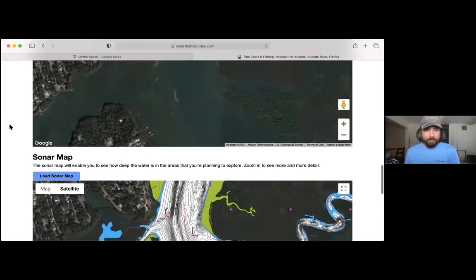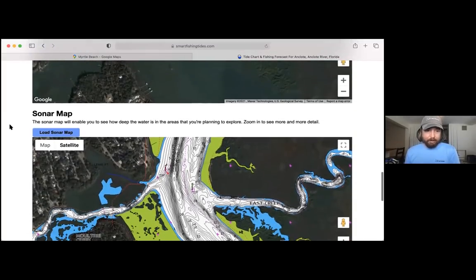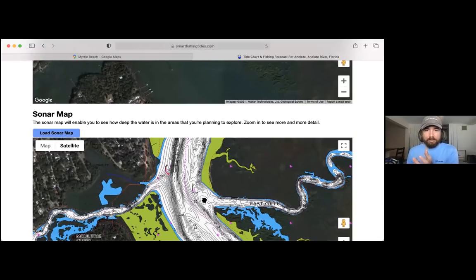But now when you go to the sonar map, now we're talking, right? Now you can actually see the depth contours, crucial. You can't see from the satellite because the water wasn't clear enough, but we knew that there was a cold front. We knew that the fish weren't going to be very comfortable, and the fish up in the shallows in particular. And so we knew that based on that, the fish were going to be moving towards the deeper pockets.